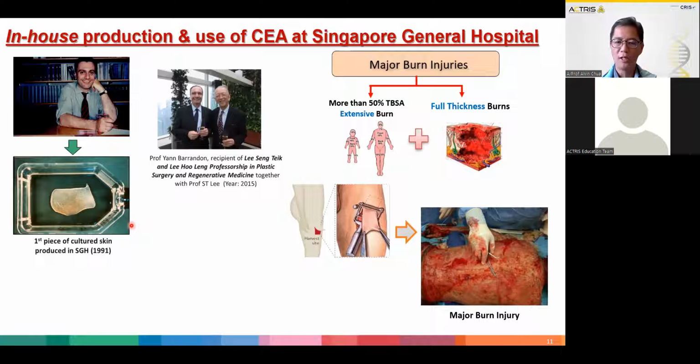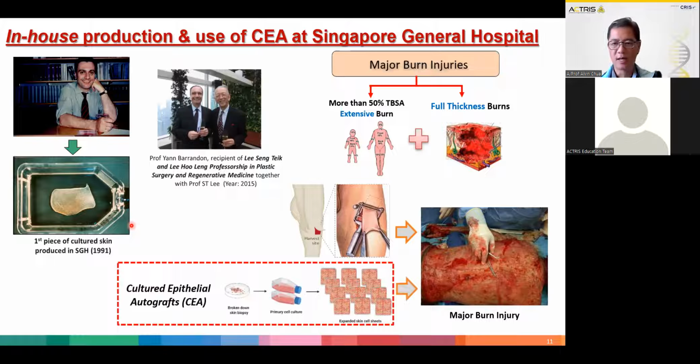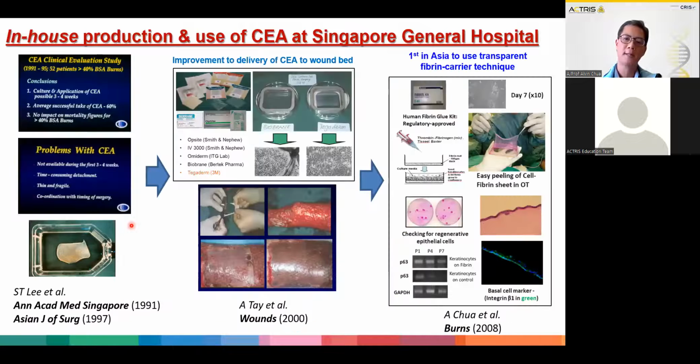So with all this pioneering effort, I'm glad that our SGH Burn Center has this additional armamentarium at our disposal to treat major burn injuries. And upon building this pioneering effort since the 90s, with the local clinical evaluation of CEA, the skin culture team also worked to improve the delivery of CEA over the years. First, by culturing keratinocytes on approved synthetic wound dressings. These are transparent, so we can observe the growth and deliver onto the wound bed.